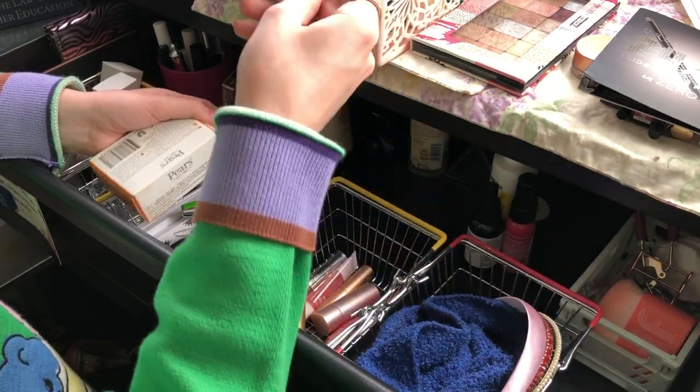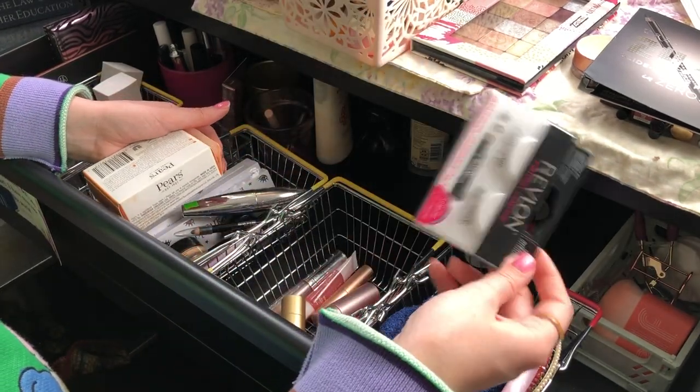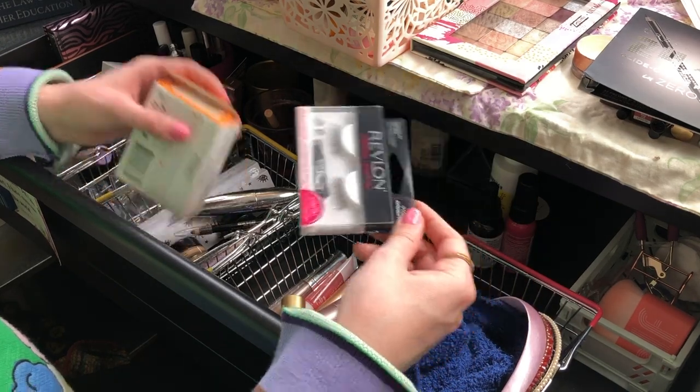Okay, so I'm putting these eyelashes back. I think this is really cute. I just don't think I'm going to be using them often. If I want lashes, I'll come back and grab them.